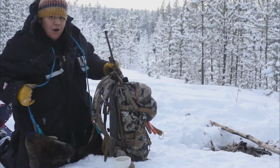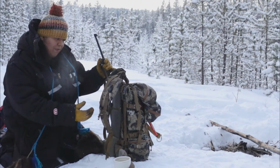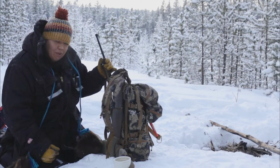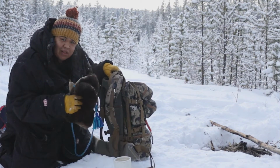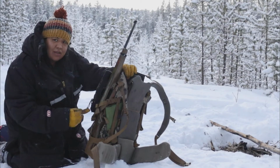Alright guys. So I'm going to do a bag dump. People have been wondering what I carry around in this grubby looking backpack all the time. If you're wondering what mitts these are, they're beaver mitts. Okay, let's get started. Alright, today I brought my 22 rifle.